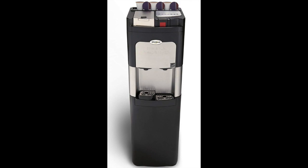The single-serving side has a removable drip tray to help clean up the overflow. It's easy to access the K-Cup pod section to get your coffee brewing. The coffee brews at about 201 degrees Fahrenheit, which is perfect for a morning cup to wake you up.